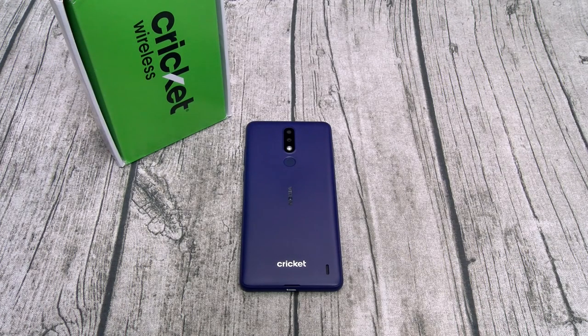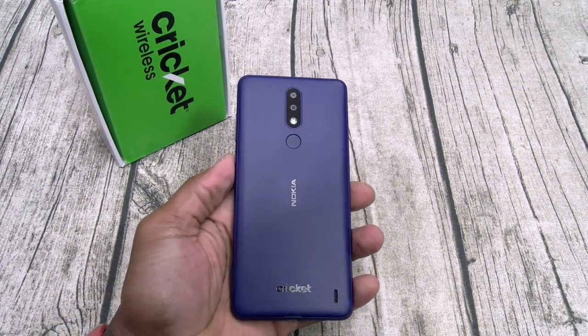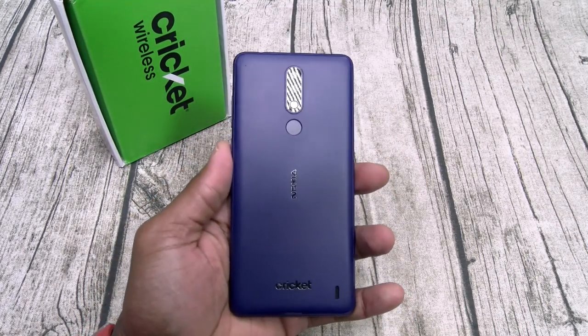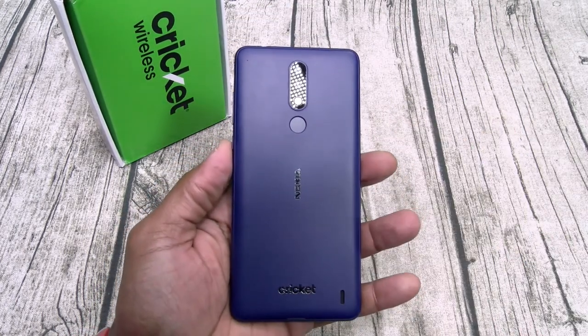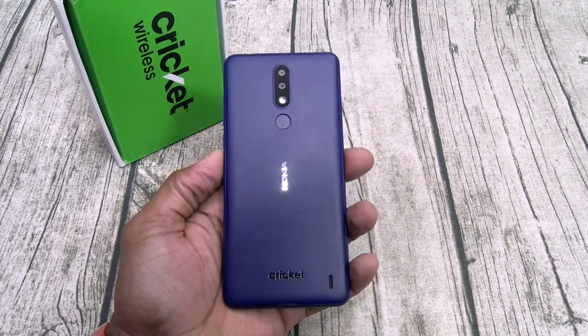Now I just put my information in the phone, got everything all set up. So now let's check it out. First things first, build quality. Now this is a 6-inch phone, so it's pretty big, but it's easy to hold in one hand. Plastic build, but it feels like quality. And on the back, you got your matte feel, so minimum fingerprints.